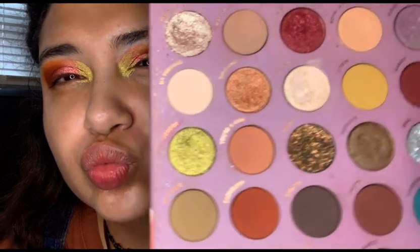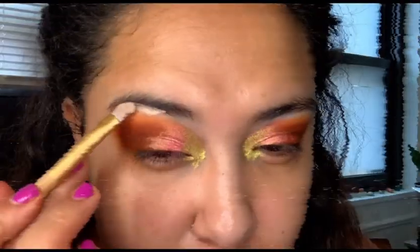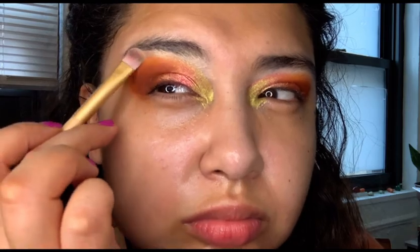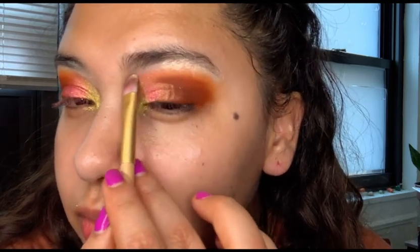And last but certainly not least, we're gonna go in with Pearl on the upper brow bone area. Because you are a gem, you are a pearl, you shine, you wave the white flag of not surrender, but definitely peace, since this is the Peacekeeper look.